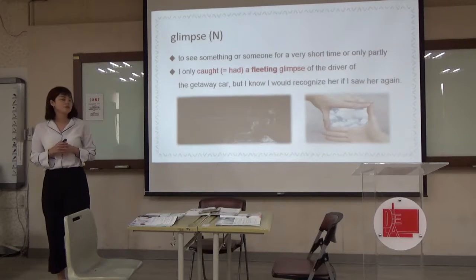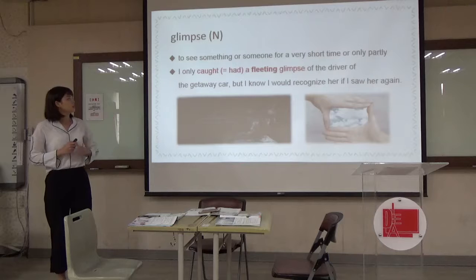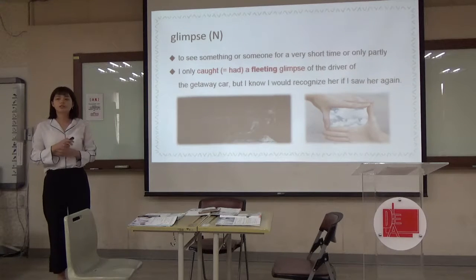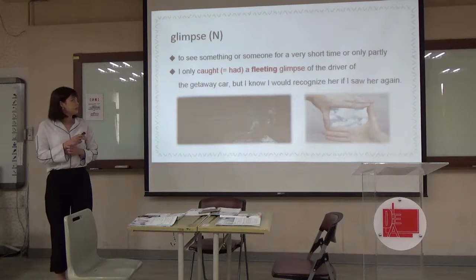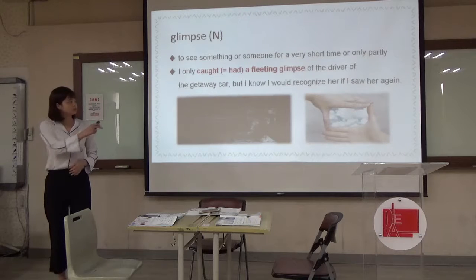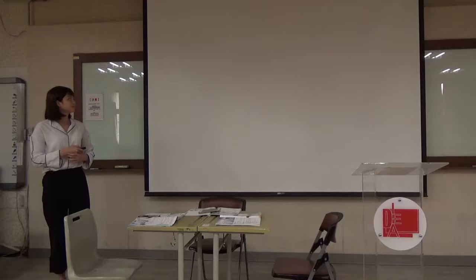Let's look at an example sentence first. I only caught a fleeting glimpse of the driver of the getaway car, but I know I would recognize her if I saw her again. Here, fleeting means quick or short. In this sentence, I want to convey that even though I only saw her for a short time, I can remember her face and I can recognize her if I saw her again.